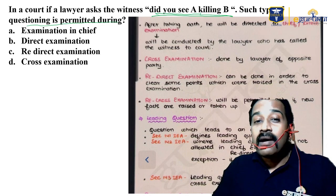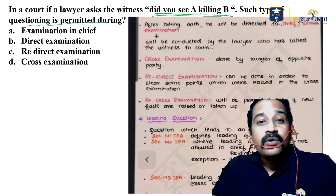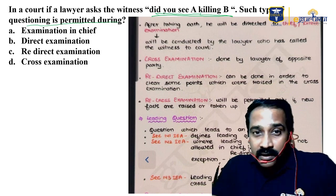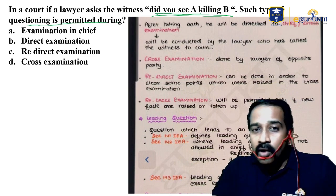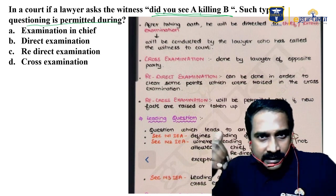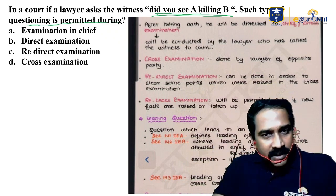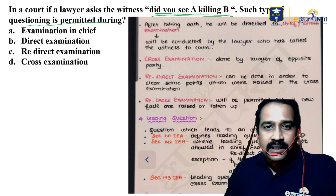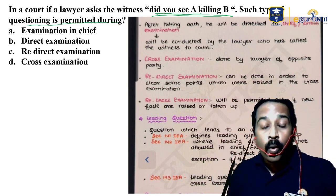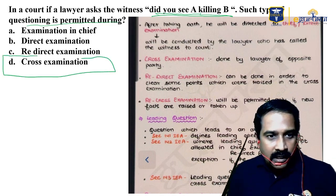He could have asked, what did you see on that day? Did you see anyone killing the deceased person? That's a non-leading question. But here he is directly asking whether he has seen A stabbing or killing Mr. B. So this is called a leading question. Leading questions are permitted only in cross-examination. It's a repeated question.